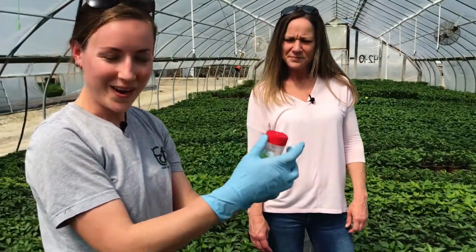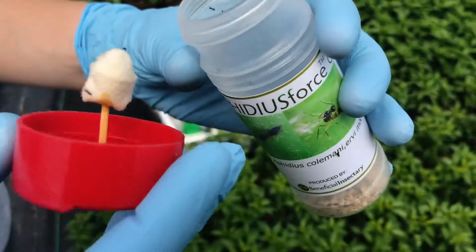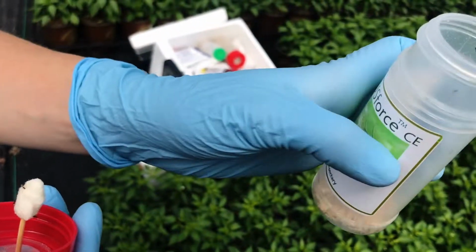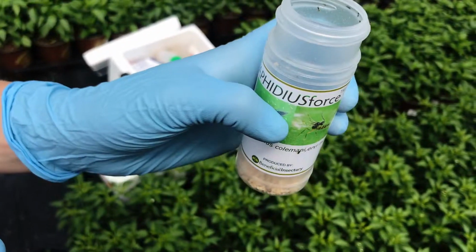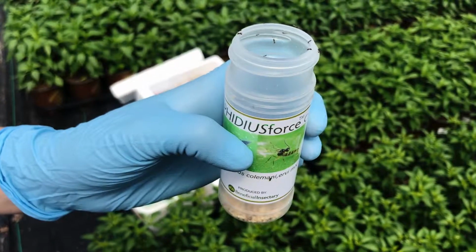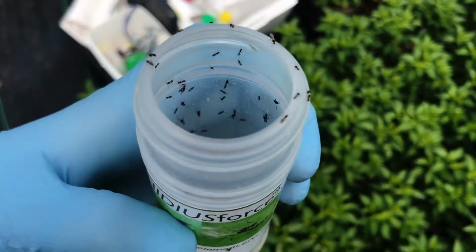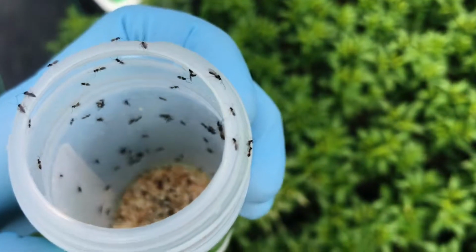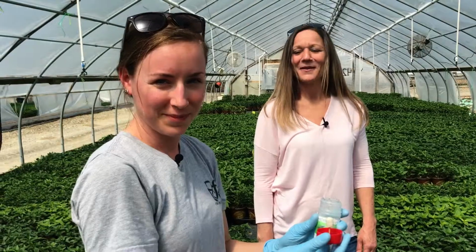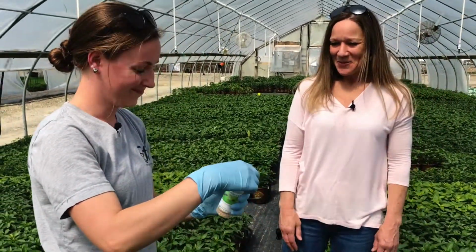This is one of my favorite bugs. This is Aphidius, and this is a predatory wasp. What these little wasps do is they fly around and hunt for aphids. And once they find the aphids, they lay an egg inside the living aphid, which then kills it, and then the egg of the wasp develops and grows inside, and when it matures, it hatches out. So they're actually reproducing within the pest, so we're able to maintain a population. Wow, that's pretty impressive.